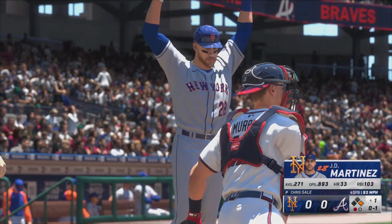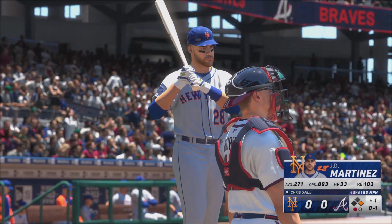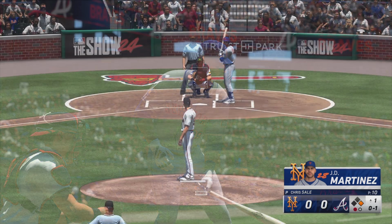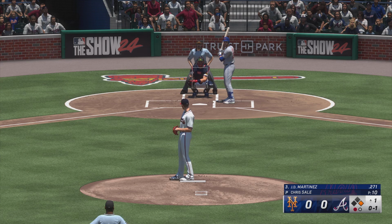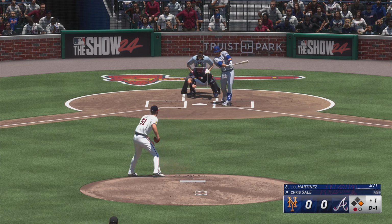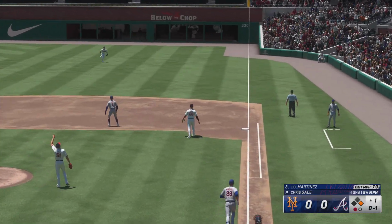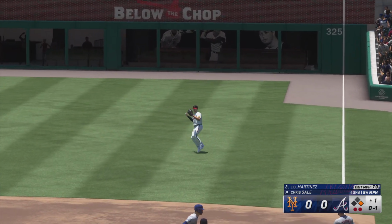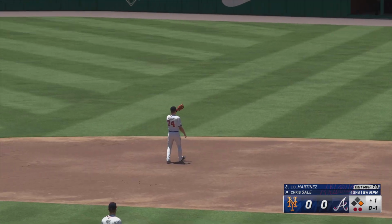J.D. Martinez, batting with one down, takes a strike. Sale, multi-time All-Star. He features a four-seam fastball, a slider, a changeup, and he works in a sinker. And Sale deals. Swing and a ball popped up. Duvall calls it in, two away.